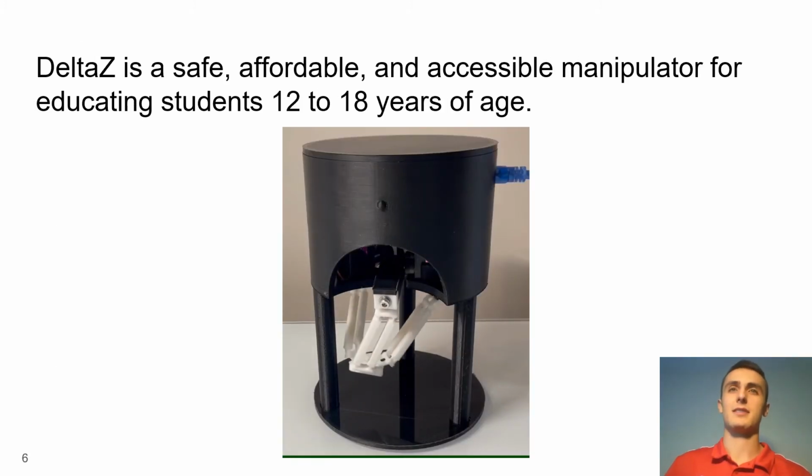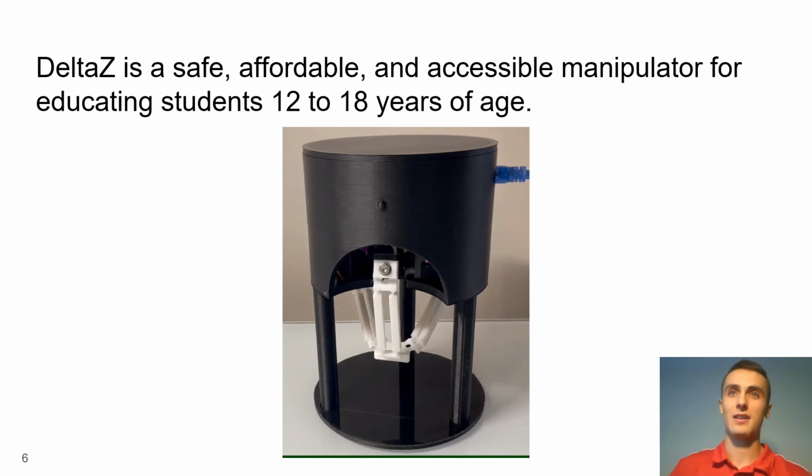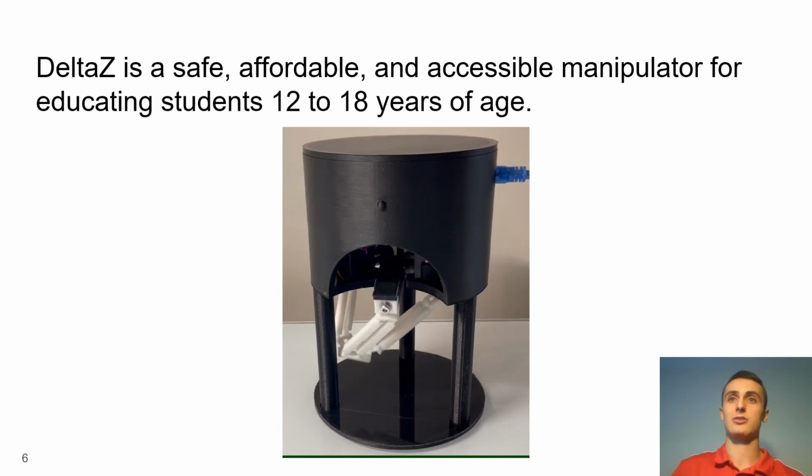Thus, we present DeltaZ, which is a safe, affordable, and accessible manipulator for educating students 12 to 18 years of age. The mechanical design of DeltaZ and how it navigates its workspace is shown on this slide. It only costs $46 to build DeltaZ. Also, its hardware and software are totally open source, so they are free for anybody who has internet access. Also, the design of DeltaZ is gender neutral. In particular, it is minimalistic and has a mix of curved and sharp edges as to not appeal to one gender in particular.